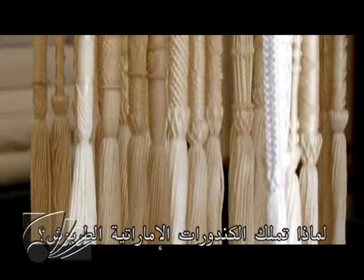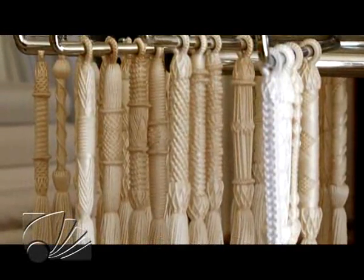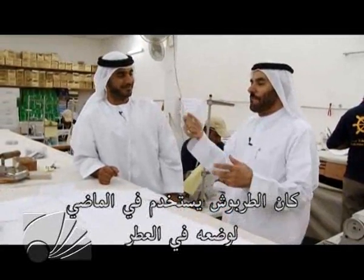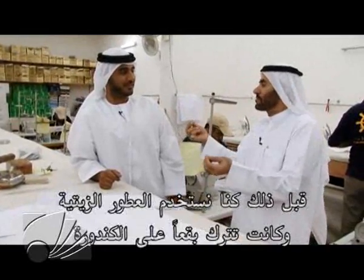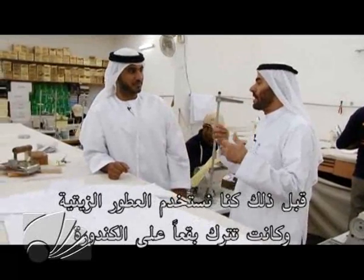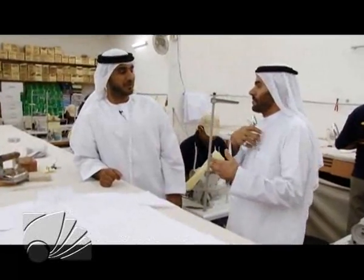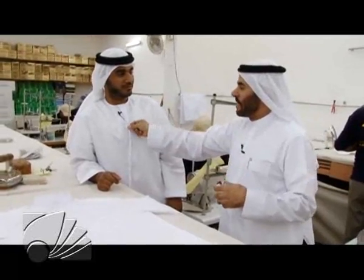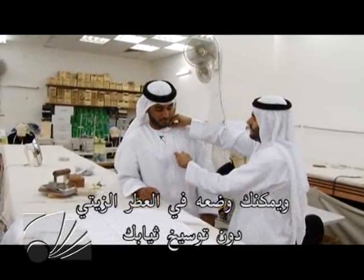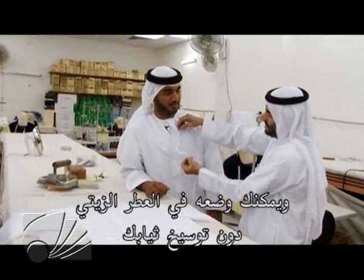Why do Emirati kandoras have the tarbush? The tarbush was used in the old days to dip in perfume. Before, we used an oil-based oud perfume which would stain a kandora if applied directly. So the tarbush would be put on the side like this, and you could soak it in the oud perfume without dirtying your clothes.